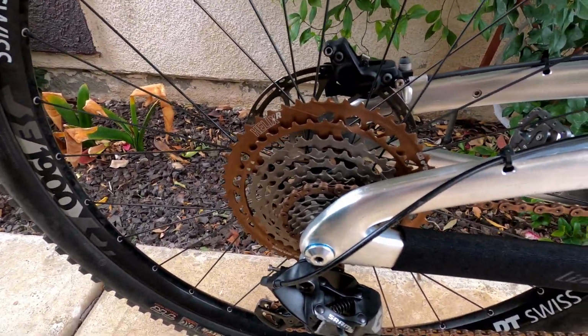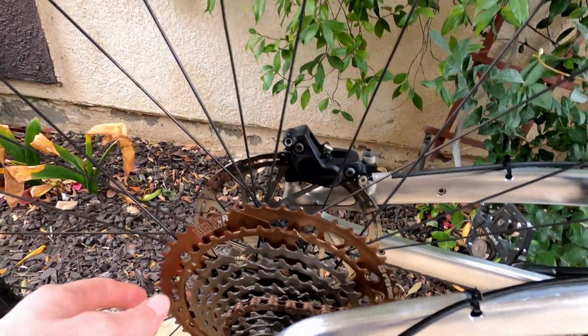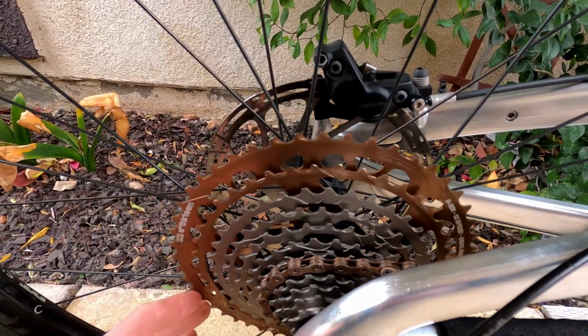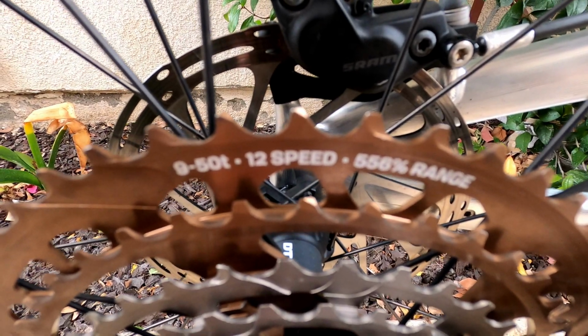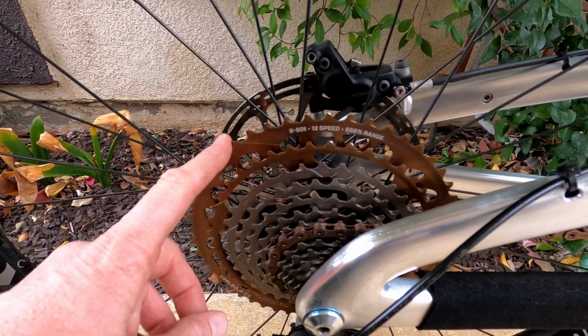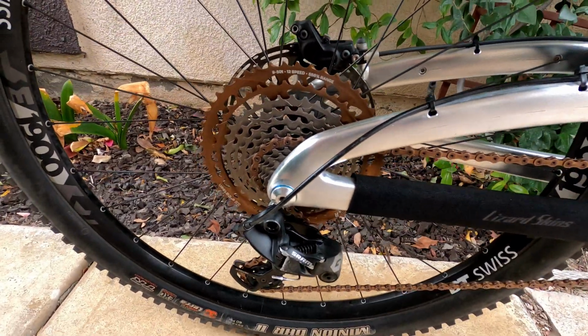It is an E13. It's their newest cassette called the Helix. And one thing that's really cool about this, besides the color scheme, which I like, is it has a 556% range. Now the way they do that is the granny gear is a 50 tooth, just like the Eagle, but the smallest, instead of being a 10 tooth, is a 9 tooth. So it gives you a higher top speed.